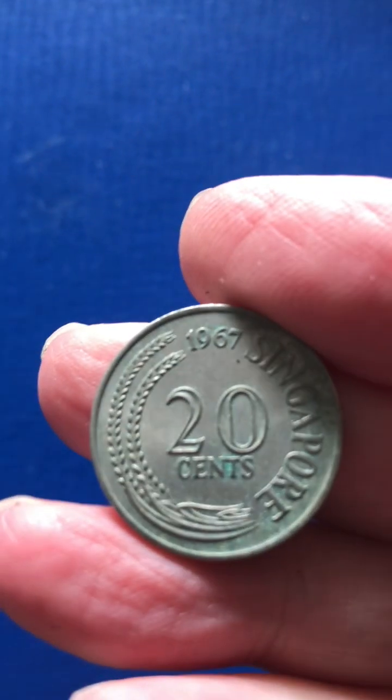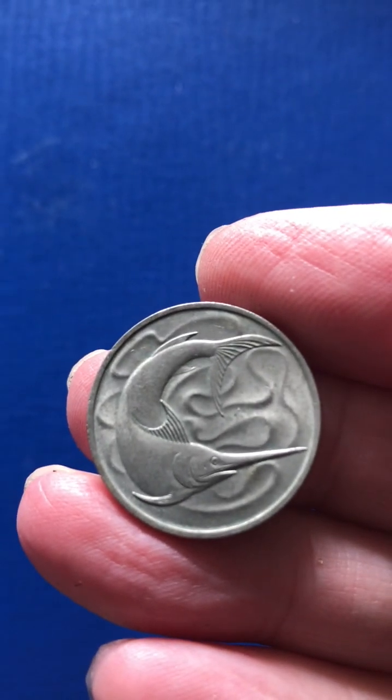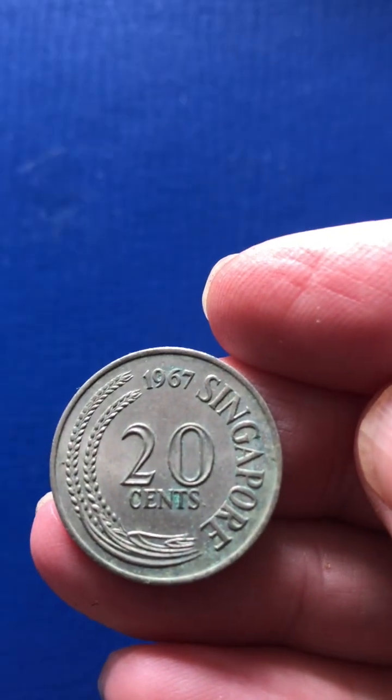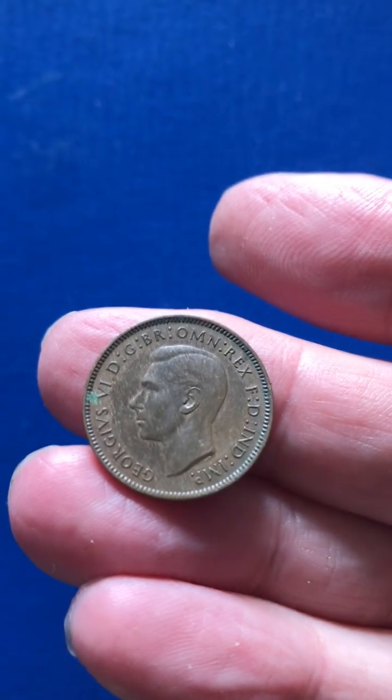Next coin we have 20 cent Singapore, 1967. That dolphin there, big fish, swordfish. That's quite a nice coin, that. Singapore. Lovely. Lovely jubbly.